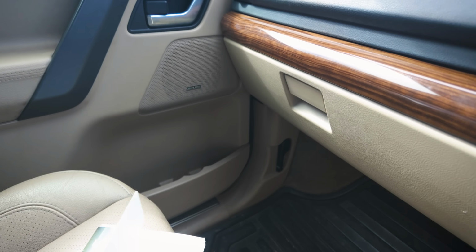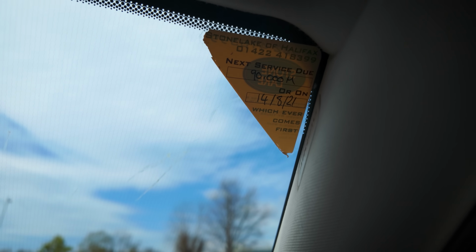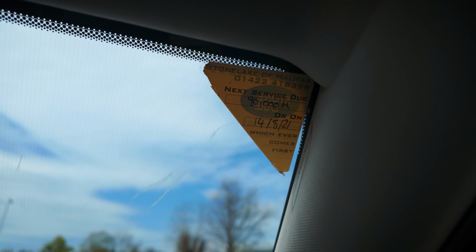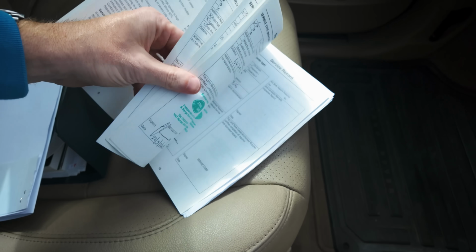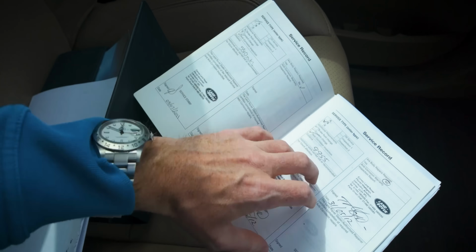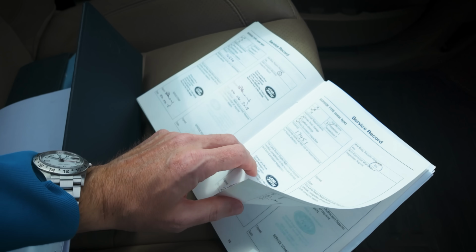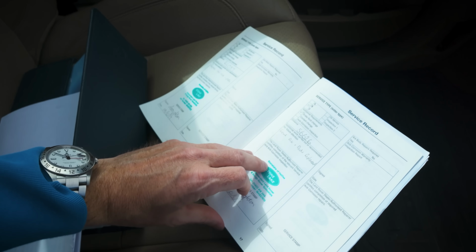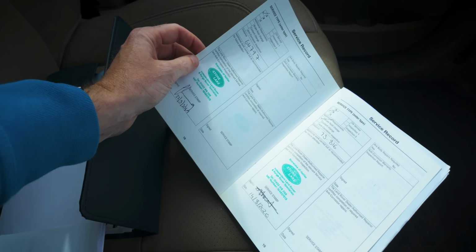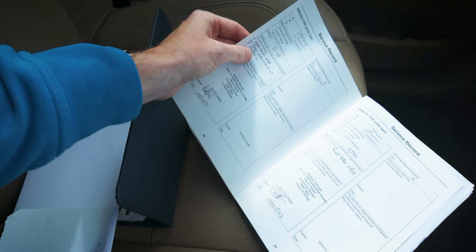So history then. There is a little bit because we've got one sticker there, which tells us the next service is due at 90k, or August 21. Okay then. In terms of service records, we've got quite a few stamps here. Conway Land Rover at 5, then again at 10, then 16, 17, 19, 30. This has got decent history, there's 44, 56. Will it come to an abrupt end? 64, 73, 81. Rear diff and Haldex.